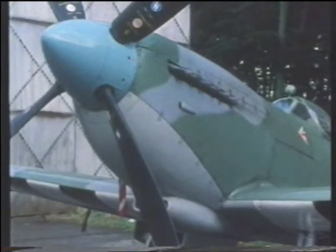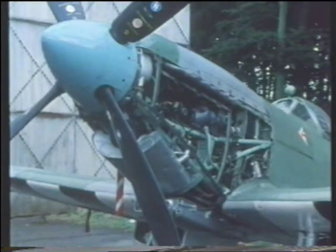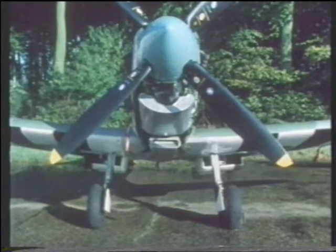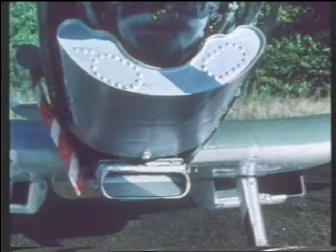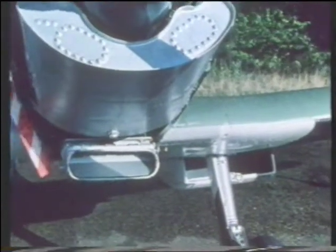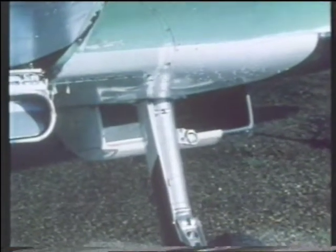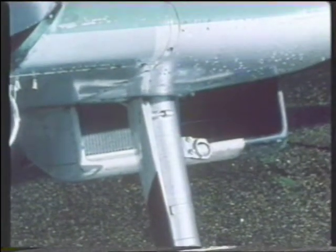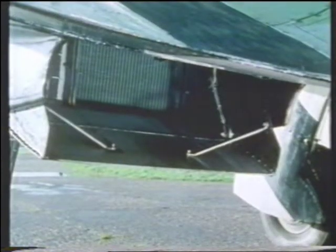A preserved Mark 9 shows how it was done. The nose of the Mark 5 was lengthened and the engine fitted tightly under the cowling. To absorb the greater power, a 4-bladed propeller was fitted. Beneath the oil tank, the air intake, which was increased in area. But the main recognition feature was the addition of a second radiator under the port wing. This was the main engine cooler, and it now had automatic shutters.